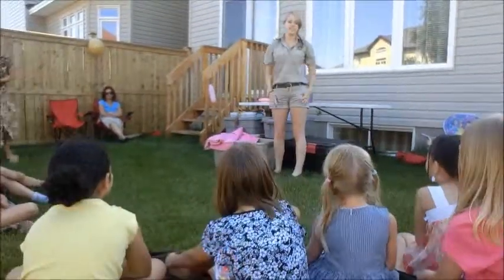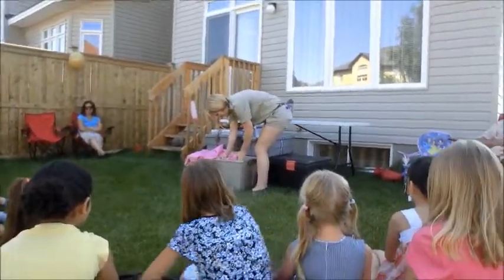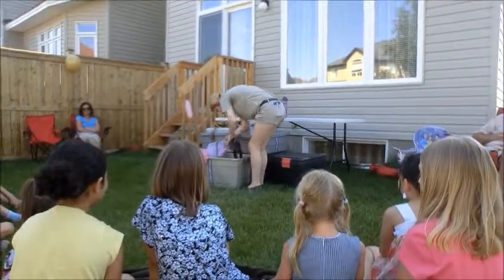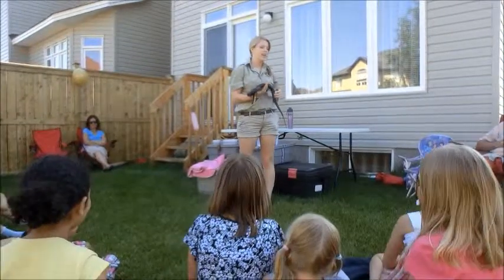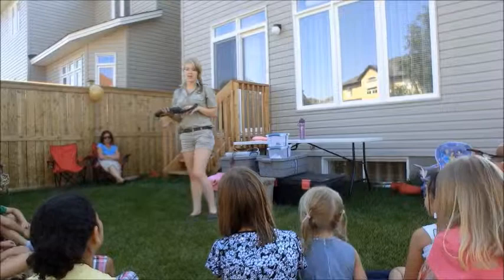Are you guys ready to see a snake? Yeah. Alright, well, his name is Lightning, and I'm going to take out Lightning. This is Lightning. Can you guys say hi to Lightning? Hi, Lightning. Alright, Lightning is known as a black rat snake.